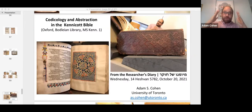Now, you're quite right. I was very focused, but among the bigger things that I would say is that having focused on one particular aspect, why is the Sefer Michlol at the beginning and the end of the book, it allows me to think about all of the Iberian Bibles in terms of their structure.